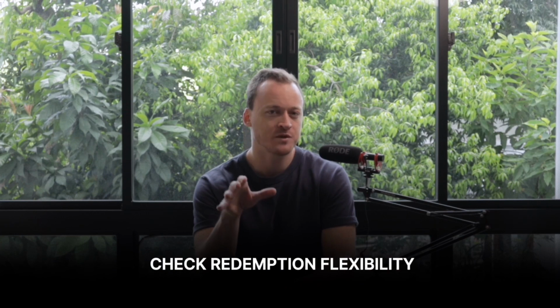Next, look into redemption flexibility. Can you use the rewards how and when you want to, or are you locked into a single airline, hotel chain, or a specific retailer? Points that are transferable to multiple partners are almost always more valuable because they give you options as your needs change. For example, some points programs like American Express and Chase let you transfer your points to a variety of different airlines, while airline-specific cards restrict you to just one. And that flexibility could mean the difference between finding availability for your dream vacation or being stuck with points that you can't use.